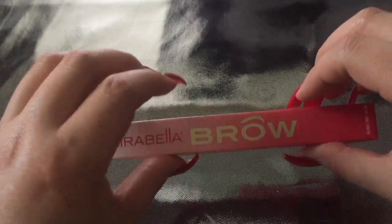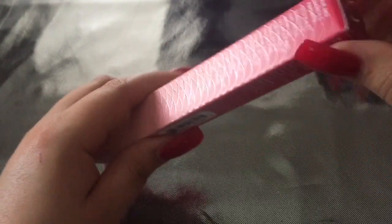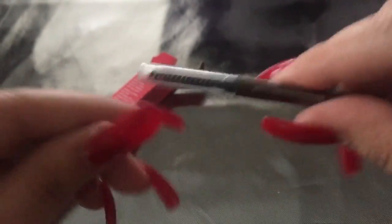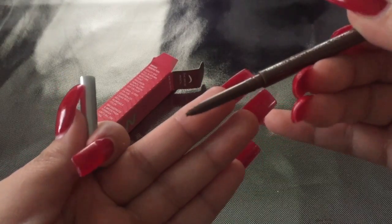Here I have this Mirabella brow pencil, and honestly, I don't know. I've never used a brow pencil before, so I'm gonna give this a try. Only because I've only ever done powder, like, a couple years ago, and then for the past 2-3 years I've been doing dip brow and stuff like that. So, I'll be trying this pencil out. It comes with a little spoolie.